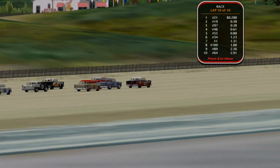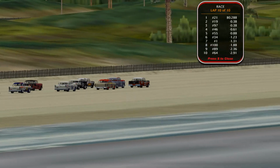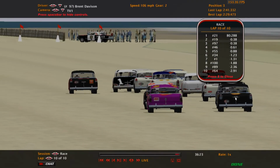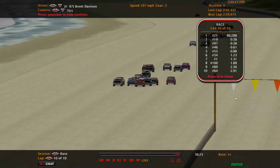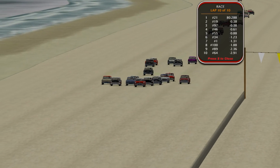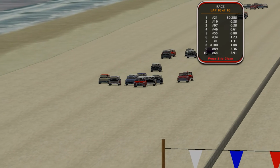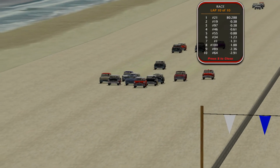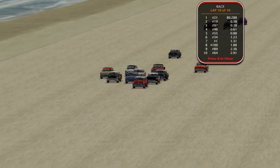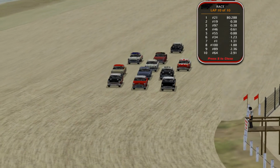Roger James blocks the outside, which allows the 97 to pull onto the inside line. As we try to get a good camera angle here, 97, Brent Davison has assumed the lead in front of the 21 as they're all scrambling toward the final turn. Still battling. The 97 has cleared the 21. But he didn't make his move too early. Here we go. Here comes the 1 car. Here comes the 21 on the outside.